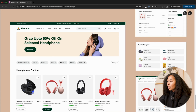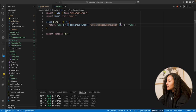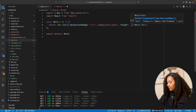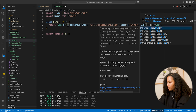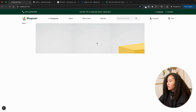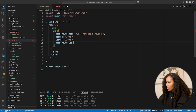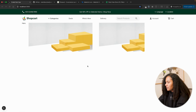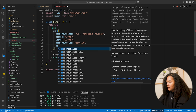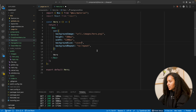So we have that. We also want to set the height. Well, actually no, sorry, we're not using that image. But we kind of want to follow this style. Let's fix the height for now, and then we can change it. So let's say height 300 pixels, width, let's say about 1200. Let's see what that gives us. Okay, not bad. And then we'll say background size, and we'll go with contain, I believe. And we'll say background repeat, and it's going to be no repeat. Maybe we should do cover for the background size. That way it takes up the whole thing.